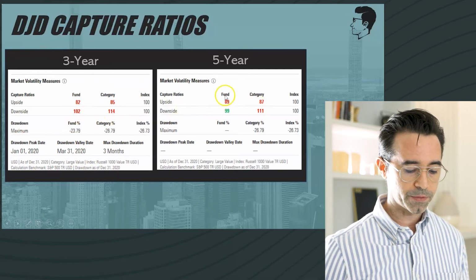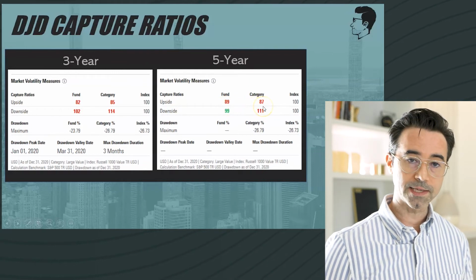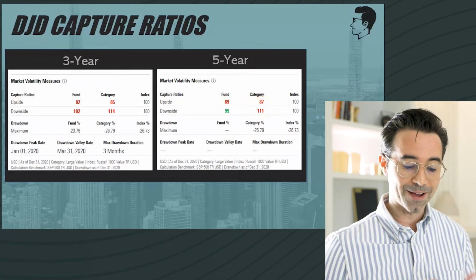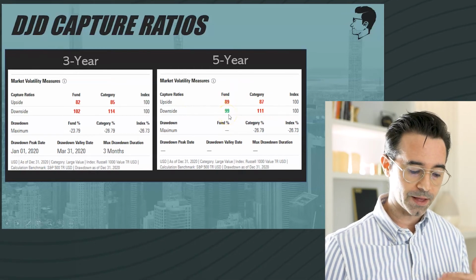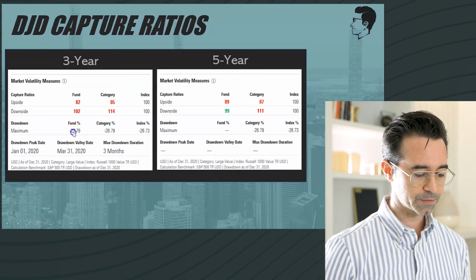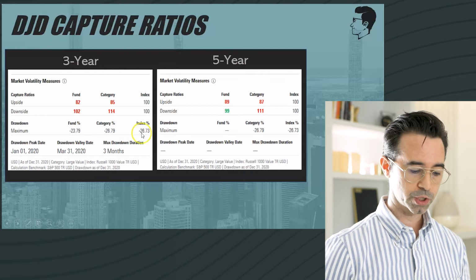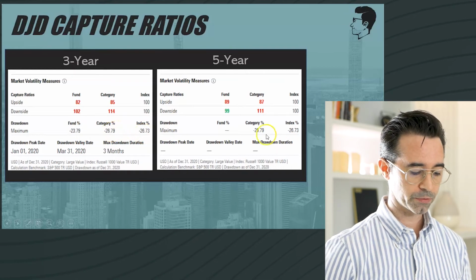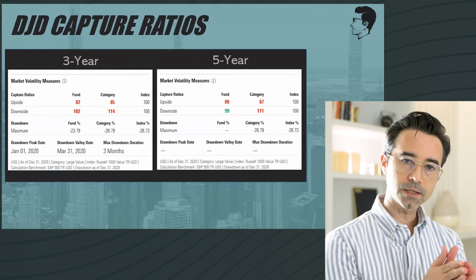Great. Then we have the 5-year. So the 5-year, 89 on the upside versus 87. So over the 5 years, it's got more of the upside. On the downside, it's actually also got a lot less on the downside. So great. So the maximum drawdown is negative 23.79% versus the index's, which is more, 26.73, and the category, 26% also. So the drawdown's not quite as much.